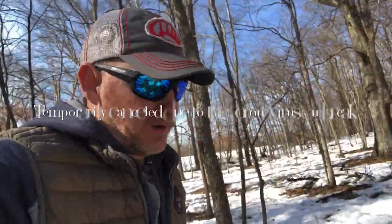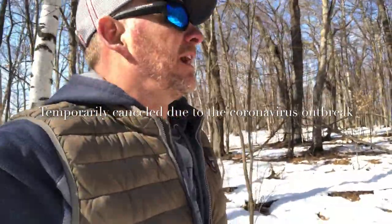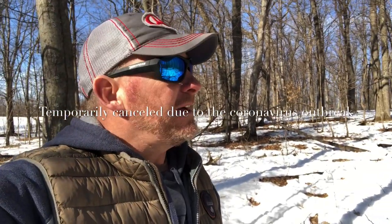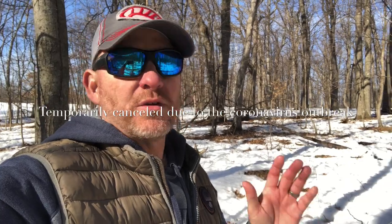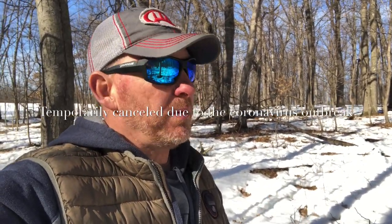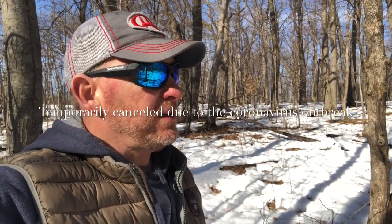Okay, well, no sheds today. Man, we walked a lot and we learned a lot about the property. And we didn't find any sheds, but boy, did we figure this place out. There are so many trails and routes in here, it's almost going to be difficult to figure out where to go so you don't bump deer. But it's going to be a good project, and I'm going to show it to you guys over the years with these videos.